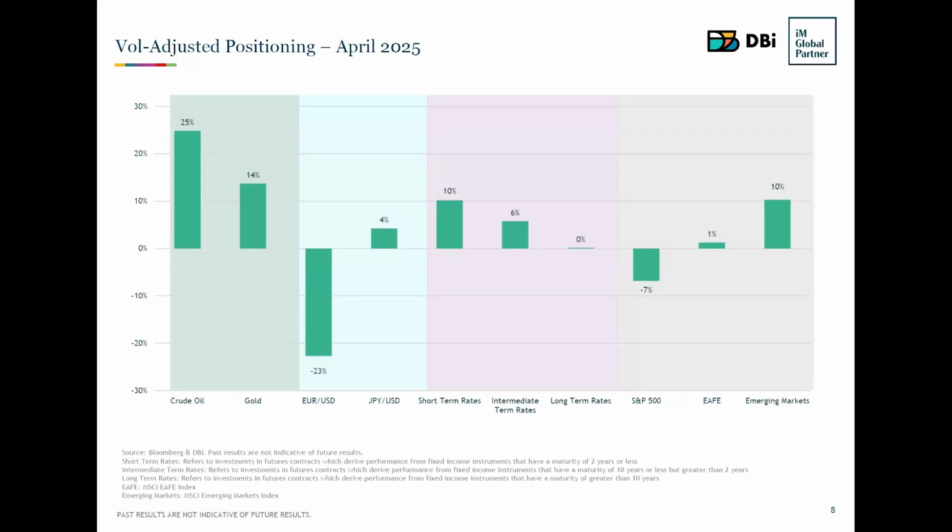Here's our slide on volatility-adjusted positioning. We remain long gold and, a recent addition, crude oil. Despite a major de-risking in April, we still have a slight short position in the euro, which is due to give back some gains. We're modestly long the front end of the treasury curve, which should benefit if we hit a recession and rates drop. And lastly, we are long non-US equities and short the US, which could generate gains if this truly is the end of the American exceptionalism trade. Which brings us to the next slide.